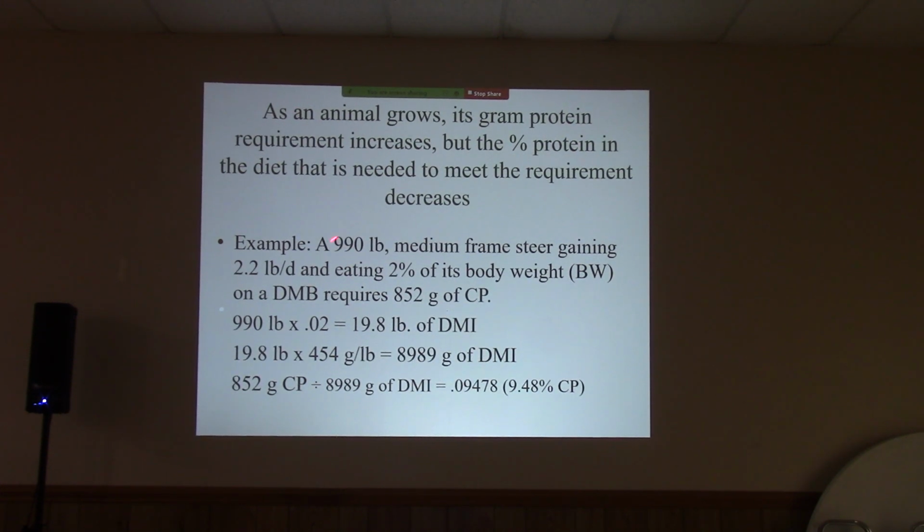So, now, I've got this animal at 990 pounds. It's still a medium frame steer, gaining still 2.2, eating 2% of its body weight. By these same calculations, going through the same weight, it would only need 9.5% crude protein. Let me ask you a question. Why don't we feed 9.5% protein diets? What is the level here that you wouldn't be satisfied with if you buy good genetics? You'd want this calf gaining 3.5 pounds a day, not 2. And that's why we feed 12 to 14, because our genetics can do better than this. And that is a reality. Okay.